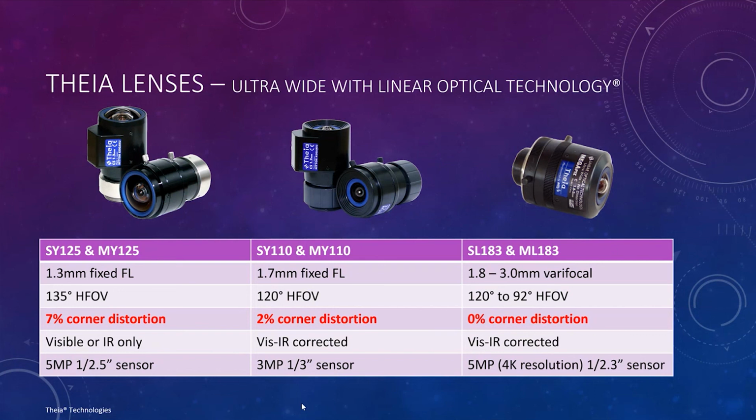The SY110 and the SL183 both have almost 0% distortion, which makes them very close to the true rectilinear lenses. All these lenses are available in C and CS mount. For applications where you need an ultra-wide field of view, but don't want to do the software correction to get a rectilinear image, any of these lenses would be a good choice.